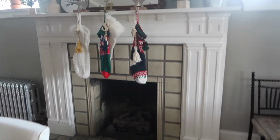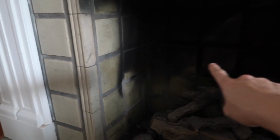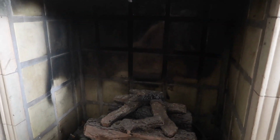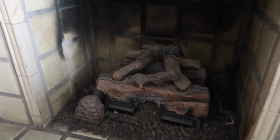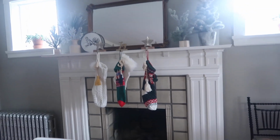I will be doing a fireplace makeover at some point. I'm still doing research on what to use to paint inside of here that's heat safe, and navigating that whole thing. But gosh, this tile is so gross. It's really bad, so that is high on my list of things to do.